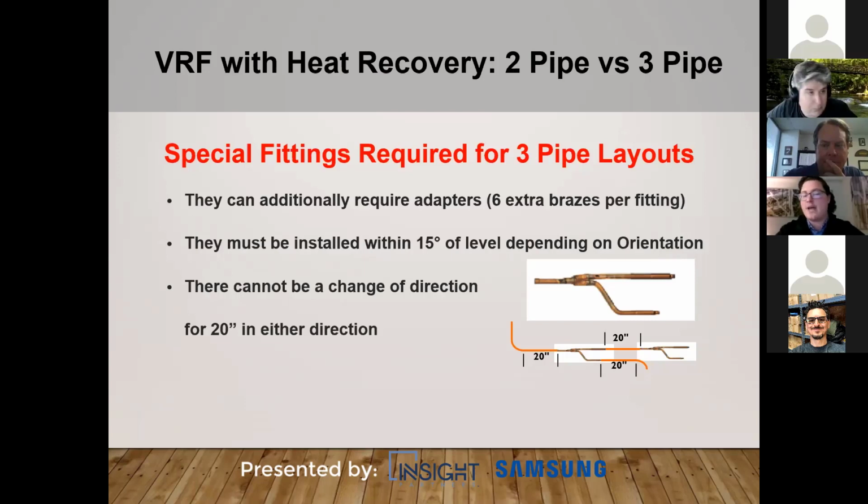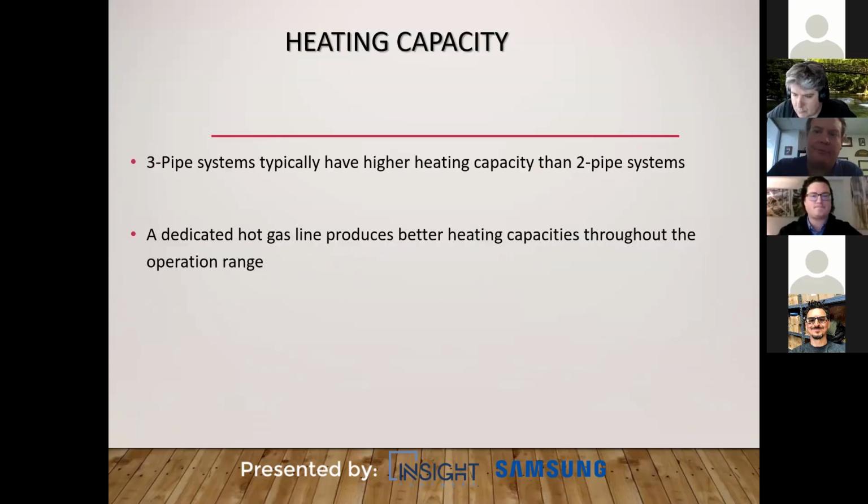There cannot be a change in direction in 20 inches either way. So you have to have 20 inches of straight pipe coming in, 20 inches of straight pipe coming out as well. So these are other design considerations to think about, because it takes longer on the install time for the contractor.